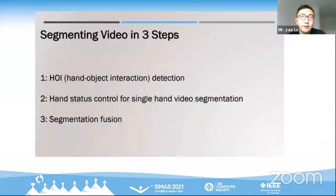Our method has 3 steps. It's really straightforward. The first step is detecting all the hand-object interactions in the video. We have 2 hands, left hand and right hand, from the egocentric perspective. Then for each hand, we use a finite state machine to control the status, and then segment the video for each hand. The last step is to fuse the segmentation results from both hands together into one final result. So let me go through in detail.